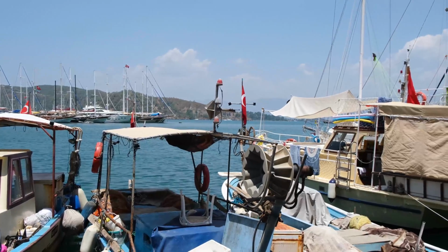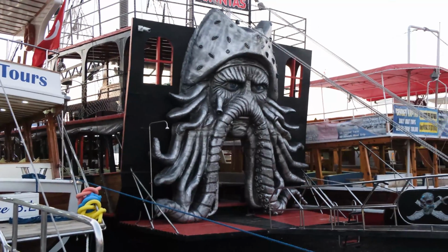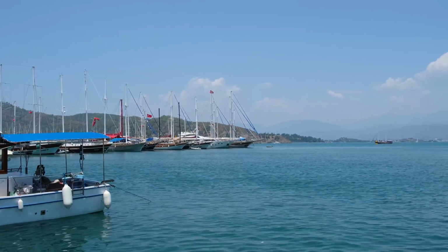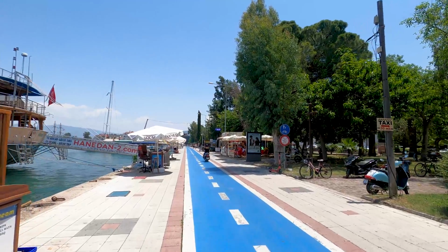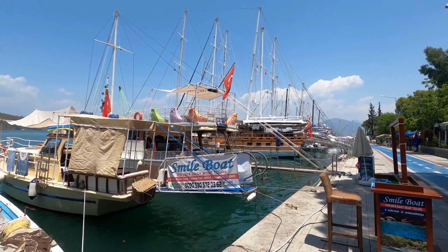Another must-see in Fethiye is its Marina and Promenade. You can spend time walking up and down the long walkway, taking in the stunning views whilst admiring the many boats docked up in the harbour. It's also a great place for dinner or to go and grab a drink with a view.